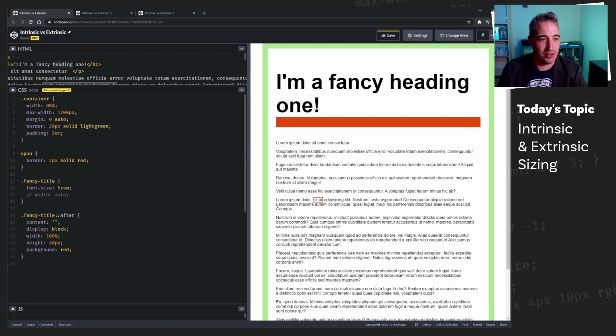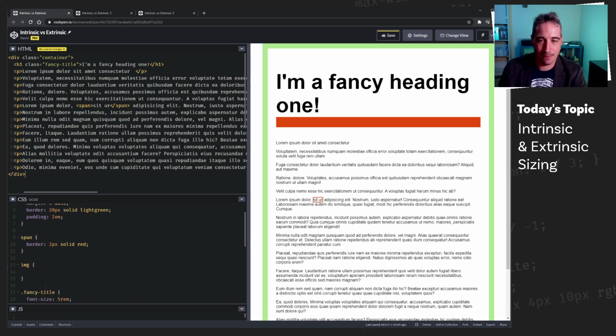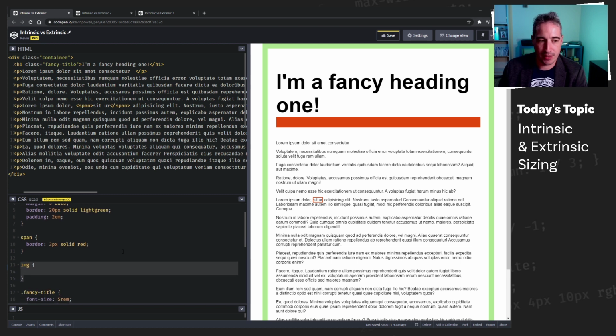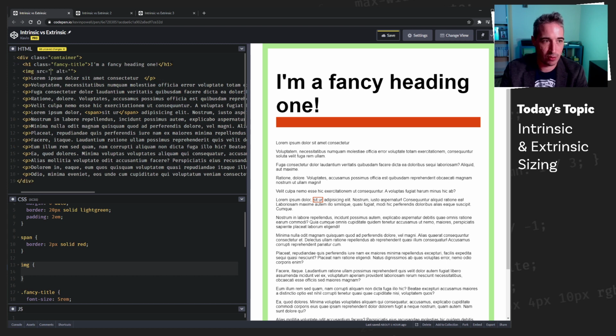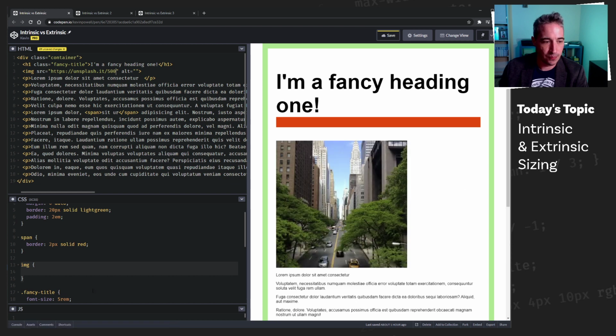Can fit content be used on images? I don't know. Can it? I mean, I guess you could. I'm trying to think the reason you wouldn't need it on an image, and we're going to try it in a second. I don't see why it wouldn't work. But okay, let's just put it in, and I'll talk my way through as I do it. On Unsplash, 400, 500. So we should get our image loading in. There we go. So if I say image width is fit content, what will happen?